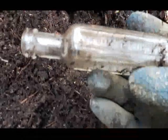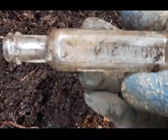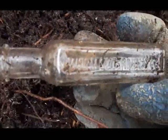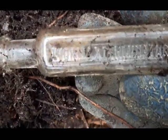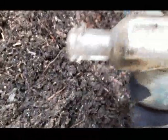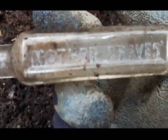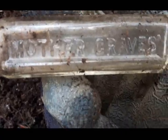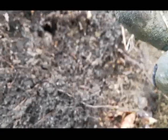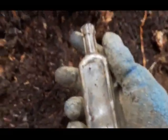This one here. It's a screw top. I don't know if you can read that or not. It says Worm Exterminator. On this side it says Mother Graves. Worm Exterminator. First time I found one of those. That's a keeper. Alright, on to the next.